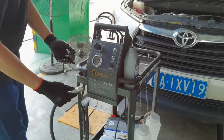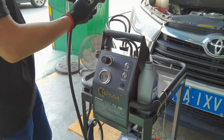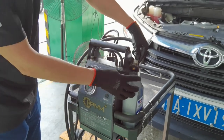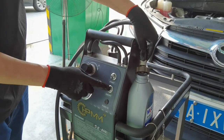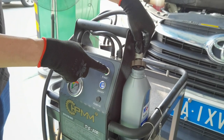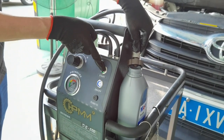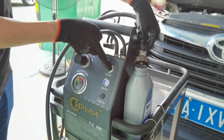In order to reduce the moisture influence on the brake fluid, it's better to empty the air from the oil in the hose. Now, let's turn on the machine and then long press the start key. Make sure the brake fluid comes out from the oil in the hose. Then stop the machine.